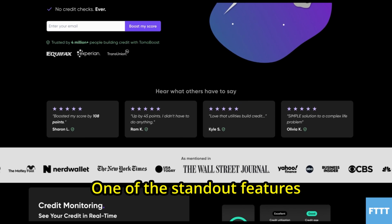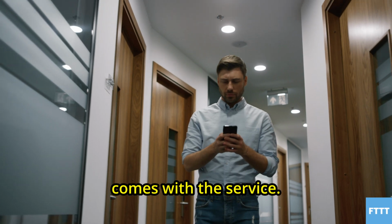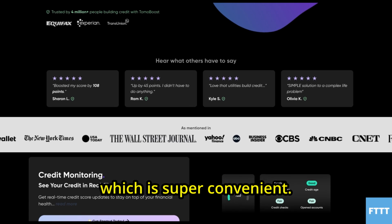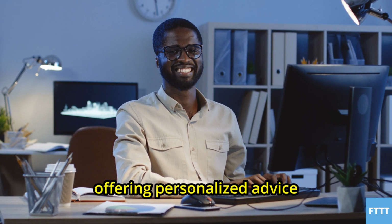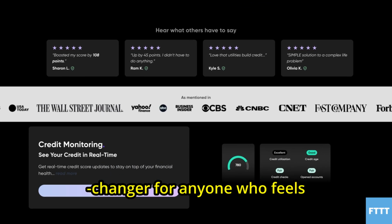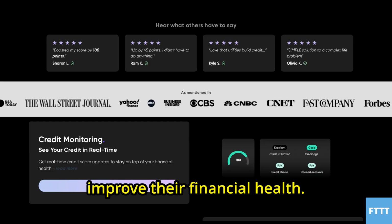One of the standout features of Tomo Boost is the real-time credit monitoring that comes with the service. You can track your credit score and manage your credit profile all in one place, which is super convenient. The app also provides access to an AI-powered financial advisor offering personalized advice based on your financial situation. This could be a game changer for anyone who feels overwhelmed by the credit building process or isn't sure how to improve their financial health.